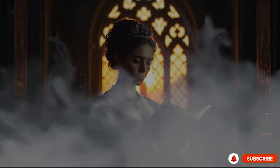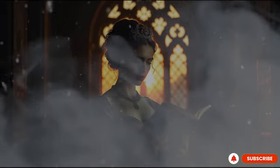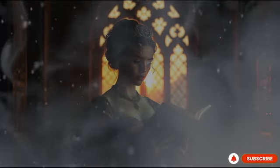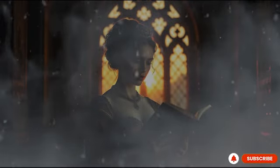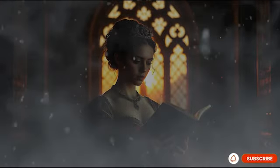According to notes from monastic chronicles, even learned men treated dreams with respect. They recorded visions in careful Latin, trying to separate divine revelation from deceit. Yet no matter how carefully they reasoned, mystery always slipped through their fingers. To dream was to stand on the threshold of the unknown, a space both feared and cherished.